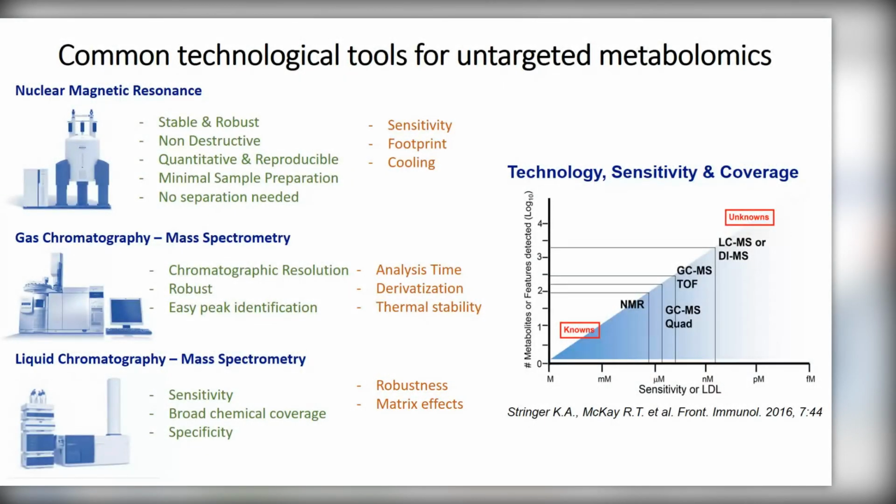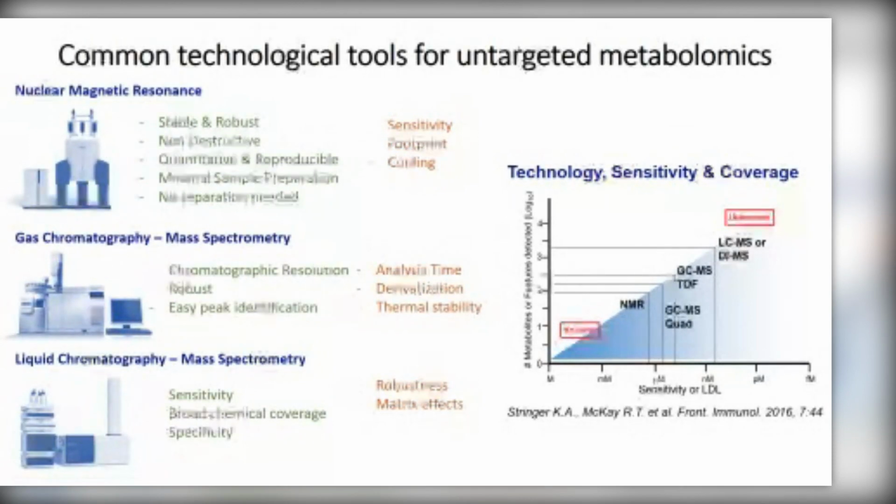GC is actually a technique that can be used for volatile compounds. So in case the metabolites of interest are non-volatile, you would require a derivatization step, and you might get into trouble with thermolabile compounds.